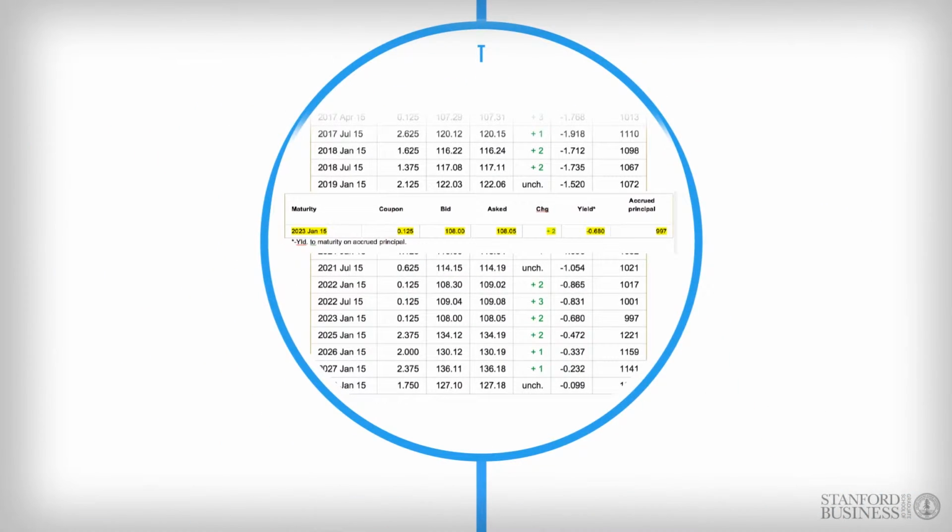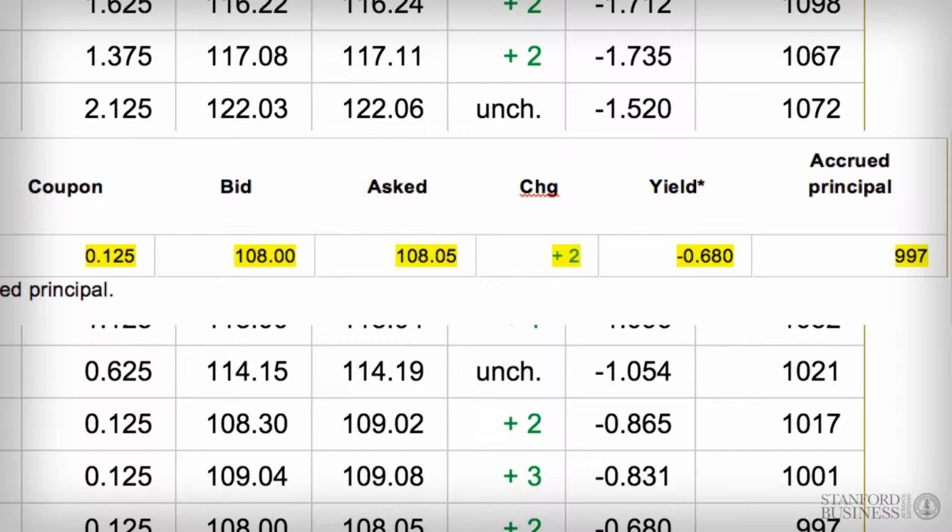At what yield to maturity do TIPS bonds typically trade? Well, on the 28th of March 2013, the bonds that were maturing in January 2023, around 10 years later, had a coupon of only 0.125% and a price of around $108. That implies a yield to maturity of negative 0.68%. In fact, as of March 2013, you had to look out to around 20 years maturity for TIPS before the TIPS yield to maturity, as quoted, is positive.